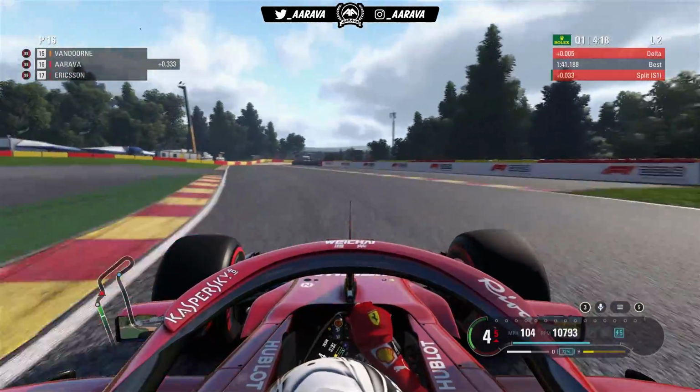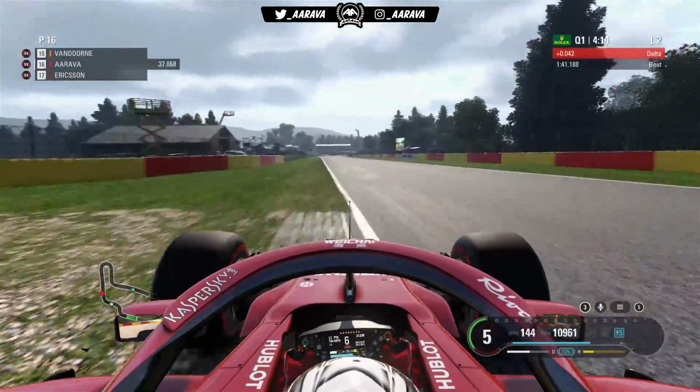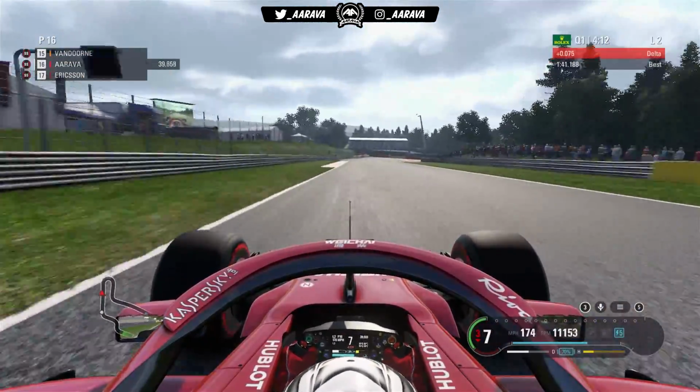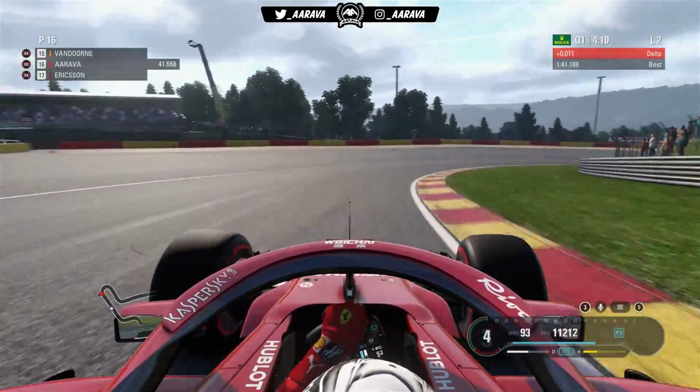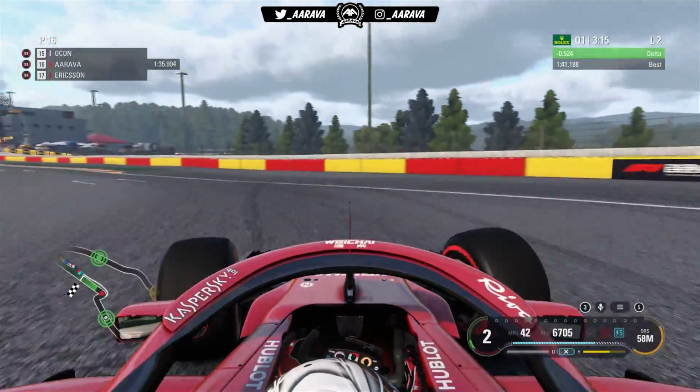We've got a working engine well within the allocation, so we just go about our business and try to get through into Q2 in this first session. Obviously, we've got some rain coming for Sunday, but no rain here for Saturday, although it might get a little bit overcast and colder in terms of the conditions.